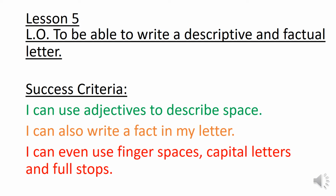So our learning objective for the week was to write a descriptive and factual letter. And to do this, we have to use adjectives to describe space. We have to try and include as many facts in our letter. And we have to remind ourselves to use finger spaces, capital letters and full stops.